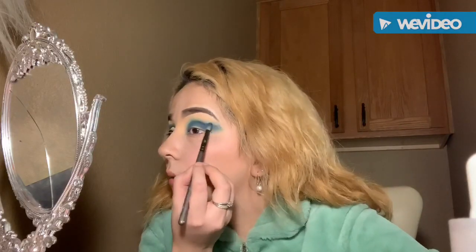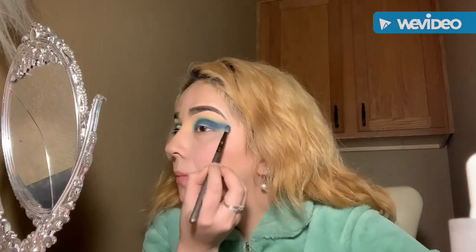Okay, so blending it out. And it's blending out pretty good. Literally, it's blending out so good. I'm gonna take my Jelly Wings Cosmetics fresh cleaner and just clean the brush. Done. Now I'm gonna take this green color. The reason why I like this brush is because it's so precise. I just found it in my drawer and I was like, wow, where have you been?